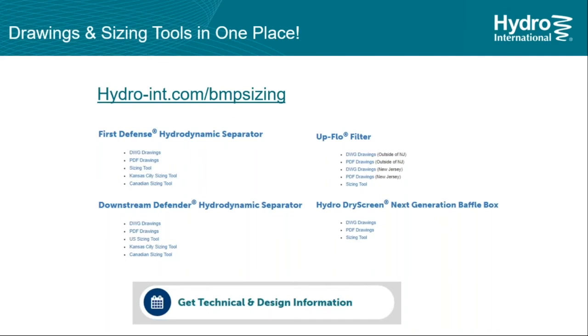But we make it even easier than that. You don't have to call us. We talked about smartphones and apps and everything. So we now have design tools shown here. hydro-int.com/BMP sizing. We have a sizing tool for each one of our units to make this part of your process, this part of your design, as quick and as painless as possible.